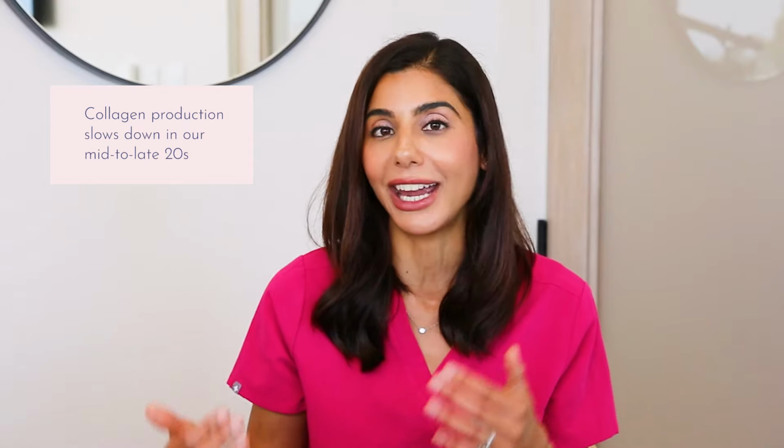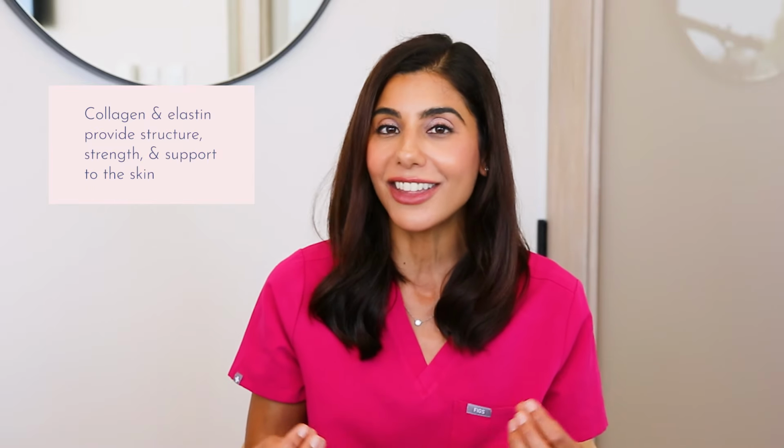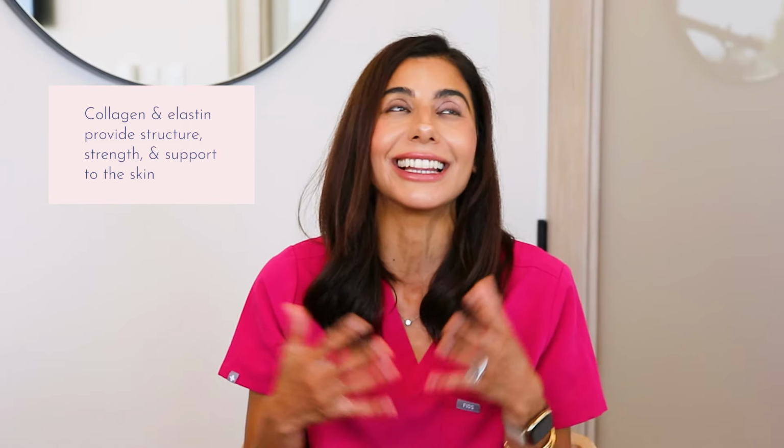In addition to that, I am going to do things that really help to stimulate collagen. As I mentioned, our body does not produce collagen the way it used to. As we age, we lose that ability to produce collagen and elastin, which are the structural proteins that help our skin look healthy and youthful and give our skin that elasticity and that bounce. So one of my favorite treatments to replenish collagen is microneedling with PRP.